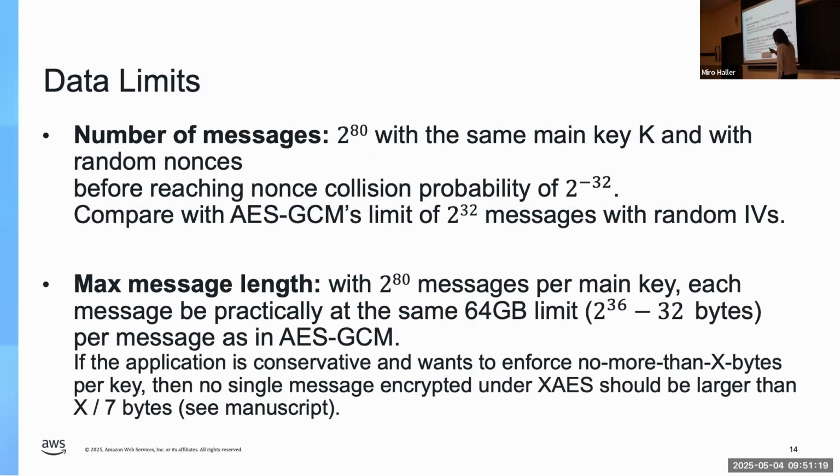For data limits, we had seen before that with random IVs, you can at most do 2^32 invocations for the same key. Now in our analysis, with XAES-GCM, we can do up to 2^80 invocations for the same main key, assuming random nonces, before you reach the collision probability of 2^-32. For the message length, in our analysis we didn't change the limit that's already put on AES-GCM, which is the maximum length of a message before you run out of counter space internally in AES counter. This is about 64 gigabytes.